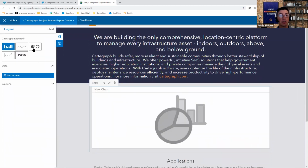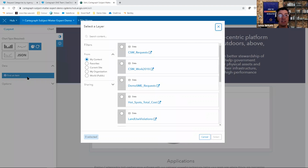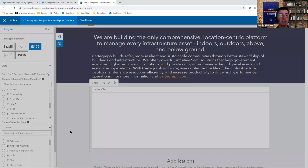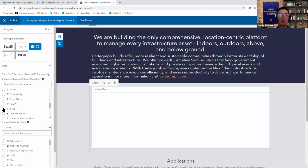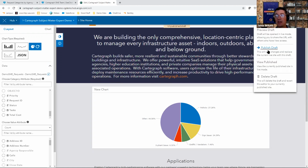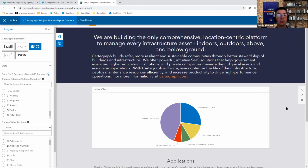Once I do that, I can choose the chart type. Let's create a pie chart. So we've got a pie chart, and then I'm going to find the data. In this case, we call our demo environment Demo SME, and we're pushing our service requests from our Cartograph website into a feature service in ArcGIS Online. So I'm just going to select that, yes, this is the data that I want. And then from here, maybe we just want to see a pie chart of all of our different issues. So if I click on this, I have all of a sudden created this pie chart of all of our issues, and I can go ahead and save that and then publish that directly to our new ArcGIS Hub site.